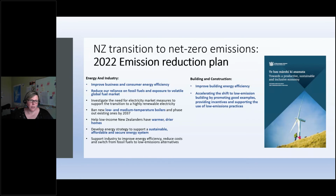So I'll just start off with all the opportunities there are in New Zealand at the moment to be considering these efficient heating and cooling systems. They're not new, but they are efficient. This is just some highlights from the 2022 emissions reduction plan that was released in late May, and all in blue are areas where heat pumps are a beautiful solution. To improve energy efficiency of our buildings, reduce our reliance on fossil fuels, replace low to medium temperature boilers, warmer, drier homes, sustainable and affordable energy security. So reducing our demand on the electricity grid by having this high COP heat and cooling source, improving energy efficiency of our buildings and accelerating the shift to low carbon practices.